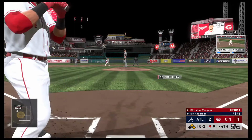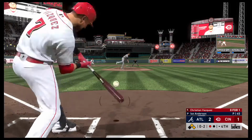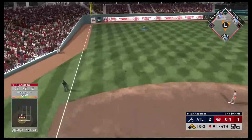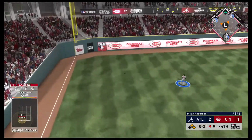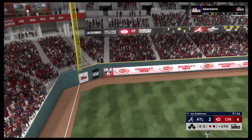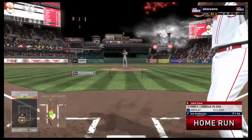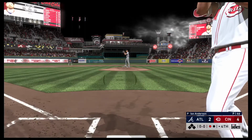Behind 0-2 now. 0-2 count, and the pitch. Swing, and there it goes. Deep to left field. Unbelievable. A home run. I don't believe what I just saw.